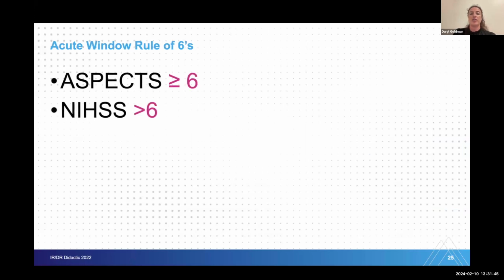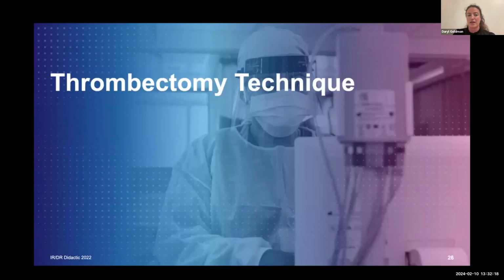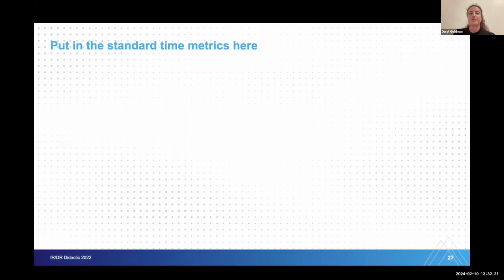So this used to be true, but we used to look at the acute window rule of 6s, which helped us all clinically triage these patients. But this is, again, sort of outdated at this point, and it depends what center you're at. A lot of centers still do this. But some centers, really responding to these new clinical trials that are coming out, are treating patients with lower NIHSS, more distal vessel occlusions, and also patients up to 24 hours from onset of symptoms. So let's get into a little bit of the technique.